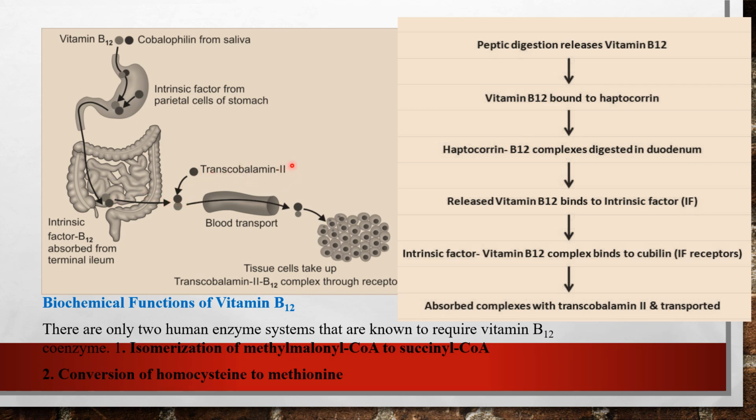Finally, once in the portal circulation, it is all set to bind with the transcobalamin 2 protein. In this complex form, it is now transported to the liver. Transcobalamin is actually a glycoprotein. It is a specific carrier and it is stored in the liver cells. So the adenosyl B12 form in combination with the transcobalamin.